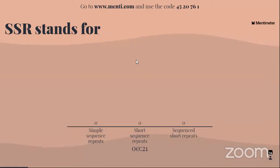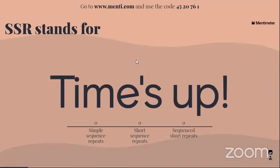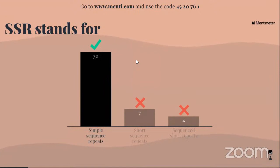And again, I'm repeating, the one who answers correctly fast gets more points. So the time also matters. You have to be quick. It's like a KBC here. The fastest finger will come first. 2, 1. Time's up. Nice. 30 of them got it right. That means you were attentive.